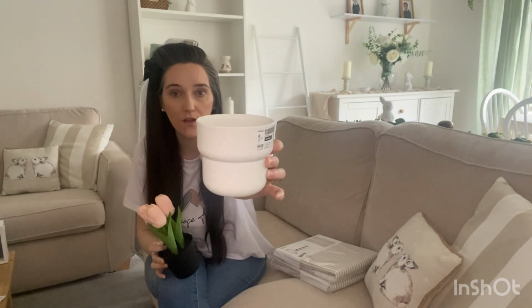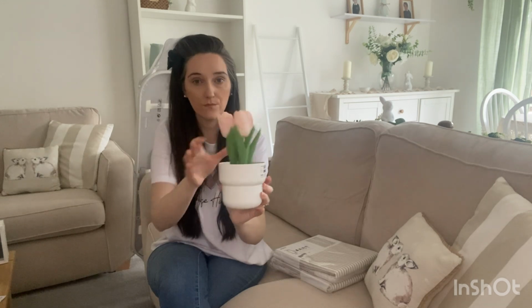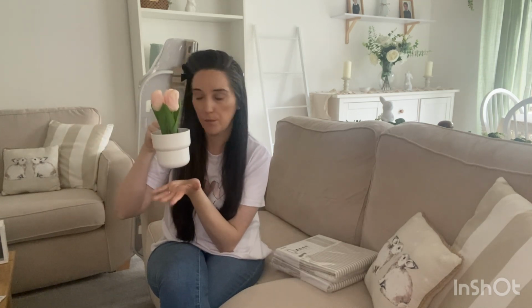And then I just got her this little white pot for it to go in as well. And this pot was only £1. But isn't it lovely? Really nice. Lovely for spring as well, to just have that around. This would look nice as well in your garden, on a little patio table. That would look quite nice actually.